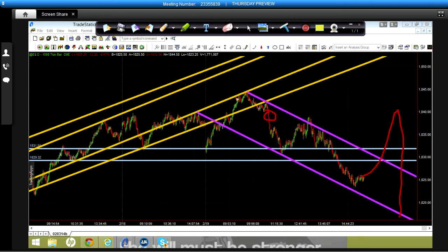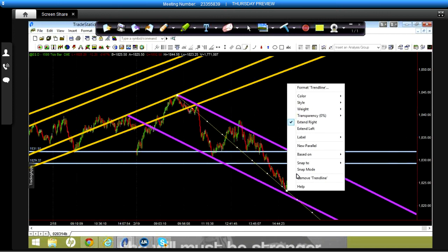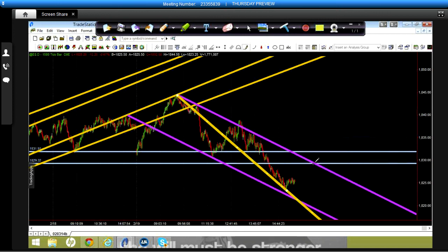Also, if you look at it from this point, if this is an A leg, right, down to 1825, then from wherever we open, the way that we would measure it would be like this. Just giant so we can see it easily.